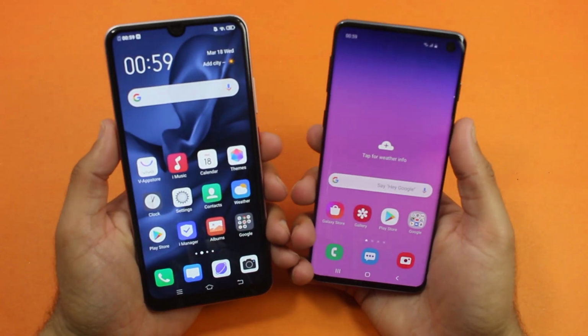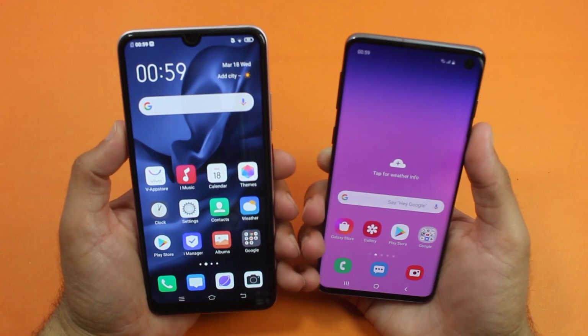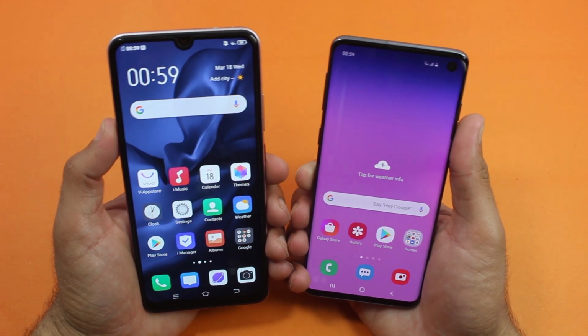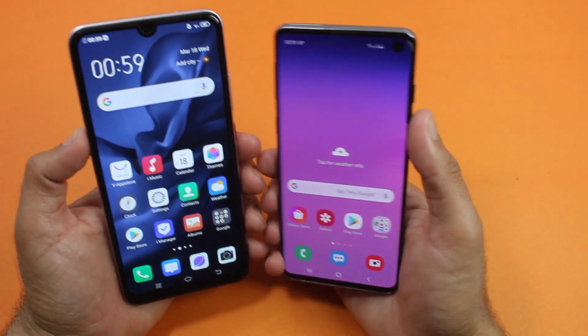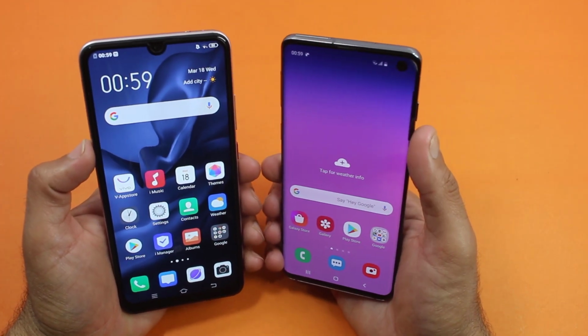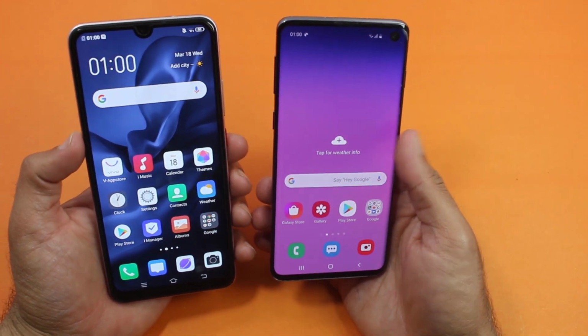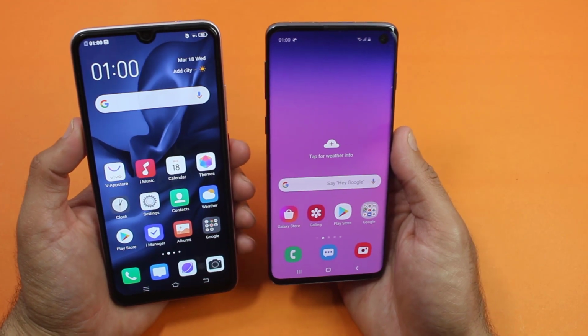So guys, it was a speed test comparison between the Vivo S1 Pro versus the Samsung Galaxy S10, and as you guys saw here, none of the tests was won by the Vivo S1 Pro up against the Samsung Galaxy S10. Both of the smartphones have got 8GB of RAM, but the Samsung Galaxy S10 is much better as compared to the Vivo S1 Pro because the S10 is a flagship device and Samsung will never disappoint their customers when it comes to flagship smartphones.